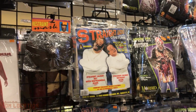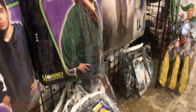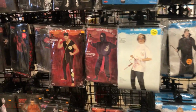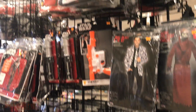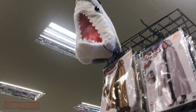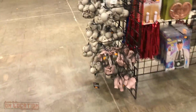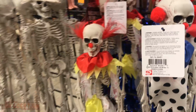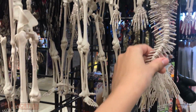This is another store that mostly has costumes. Because Spirit is kind of half decorations, half costumes. Well, it's still mostly costumes, I guess, but this one and the first store are especially mostly costumes and props. Oh, I love this shark head. Oh, it's so cool. So pretty much they have a couple rows of props, which I'm getting into here, and then the whole other half of the store is costumes.